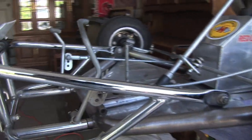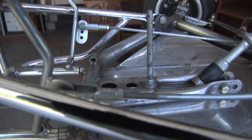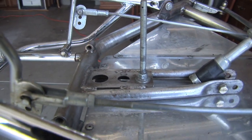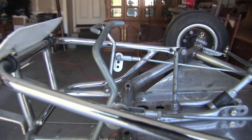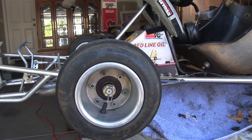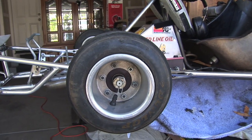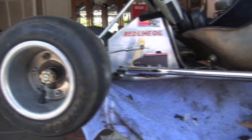It's extended for a person who's 6'6". It also has the inside pedal mounts for a person who's smaller like me. So it's set up for a pretty tall person, but can be easily put back for a shorter person in a matter of just minutes. As you can see, the wheels.